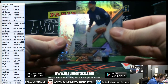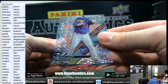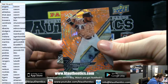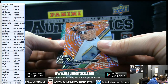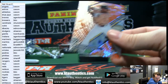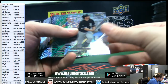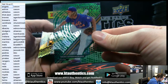Miguel Cabrera, not numbered. Ian Happ out of 250 for the Cubbies. Yep. Manny Margot for the Padres in Alex's face for Kason. 8 of 25. Always peeking, man. Paul Konerko out of 250. Syndergaard out of 99.